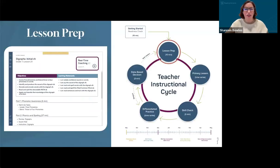When a teacher selects a lesson for the day, they'll enter the lesson prep step of the instructional cycle. Here, they'll see the lesson summary page that provides a quick overview of the lesson and a lesson embedded support video. The videos provide adult level explanations and examples of the skill taught in the lesson, along with teacher guidance. They will also call out common student misconceptions or common student mistakes to be aware of. And this helps every teacher, regardless of their experience, become an expert at teaching reading.